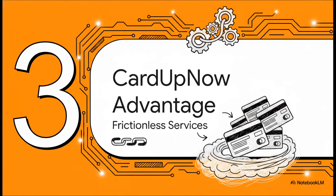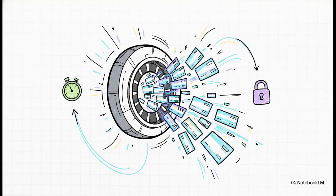Which brings us to Section 3, the CardUpNow advantage, frictionless financial services. To actually execute these security strategies, you need a reliable hub. And that hub is CardUpNow.com. They are a dedicated financial service designed from the ground up to provide instant, high-security virtual cards. There's no filling out paperwork and waiting weeks for bank approvals in the mail. You literally just visit CardUpNow.com and you can create, fund, and harness this virtual card superpower in a matter of seconds. It's built for the way we actually use the internet today.